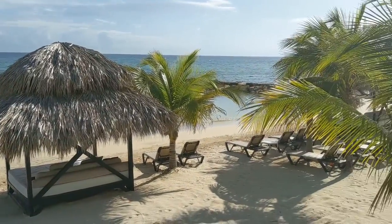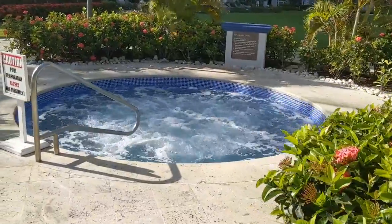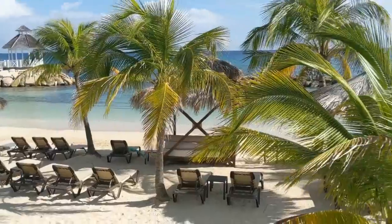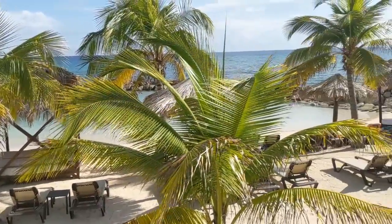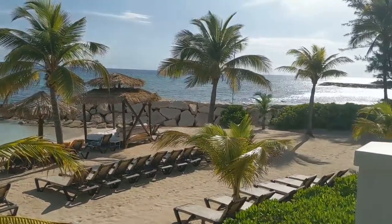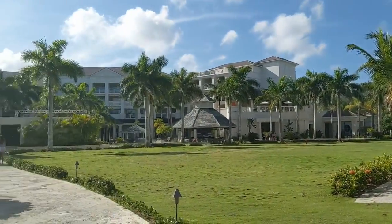So here on the Ziva side, this is the Ziva beach. It's definitely a small cove beach. This kind of helps with the current and keeps some of the seaweed out during different times of year. But it's not like a long white sand beach you can walk along. For that, you would need to go to Negril. But very good if you have little ones because it's not going to have a strong current.